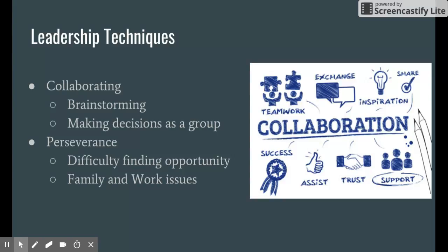As for communication, this was probably our biggest struggle when it came to the volunteer project. Not only did we work with a diverse group that is very busy, but we also ran into many issues along the way. The first leadership technique that fits our communication struggles would be perseverance.